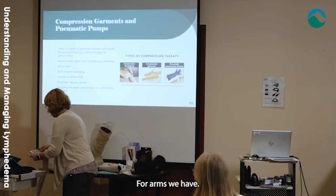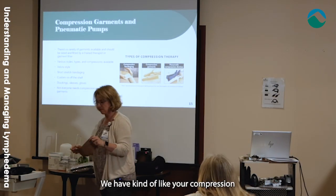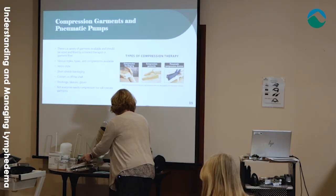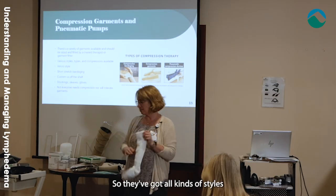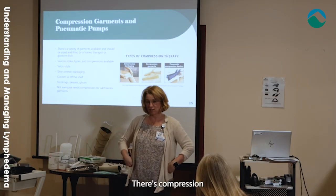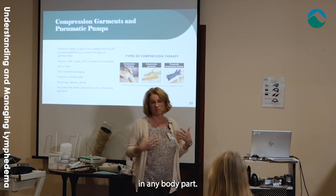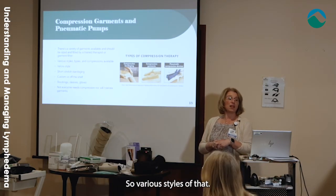For arms, we have, I have a plastic bag. We have kind of like your compression sleeves for arms. Folks have kind of seen this. And we have compression socks that look like a sweat sock. So they've got all kinds of styles now. People will wear compression thigh highs. There's compression pantyhose and things like that. There's body compression. There's head and neck compression too, because you can have a lymphedema in any body part. So any skin can end up with lymphedema. So various styles of that.